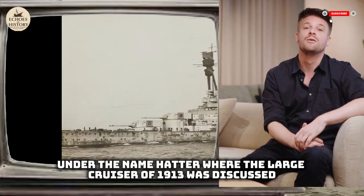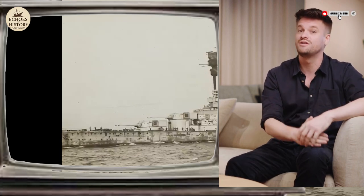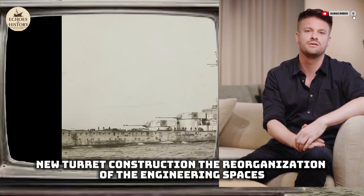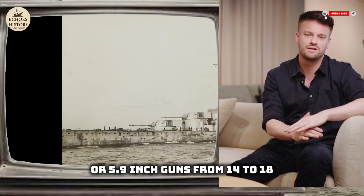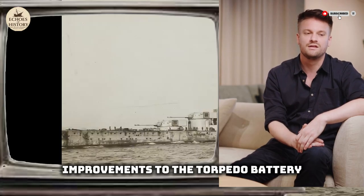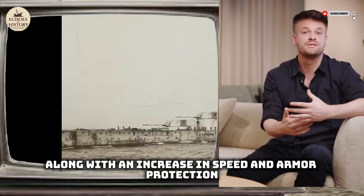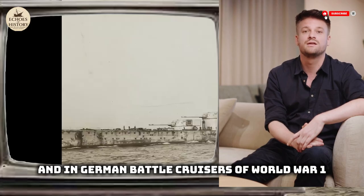Hindenburg. Like the other German battlecruisers, the story of the Hindenburg starts a year earlier in 1912, under the name Ersatz Hertha, where the large cruiser of 1913 was discussed in a meeting on May 31st, 1912. Several proposed modifications to the ship were discussed, including new rangefinders like the ones found in the new battleships Bayern and Baden. New turret construction, the reorganization of the engineering spaces, an increase in the number of 15 centimeter or 5.9-inch guns from 14 to 18, with the reduction of 88mm guns from 12 to 8. Improvements to the torpedo battery, including the removal of the stern tube and it being replaced by 2 aft ones on a different angle, along with an increase in speed and armor protection.